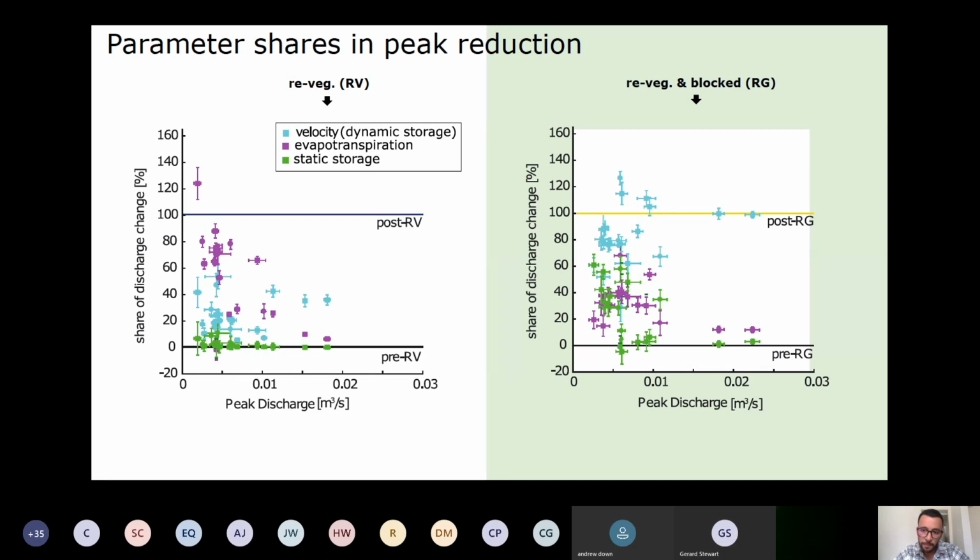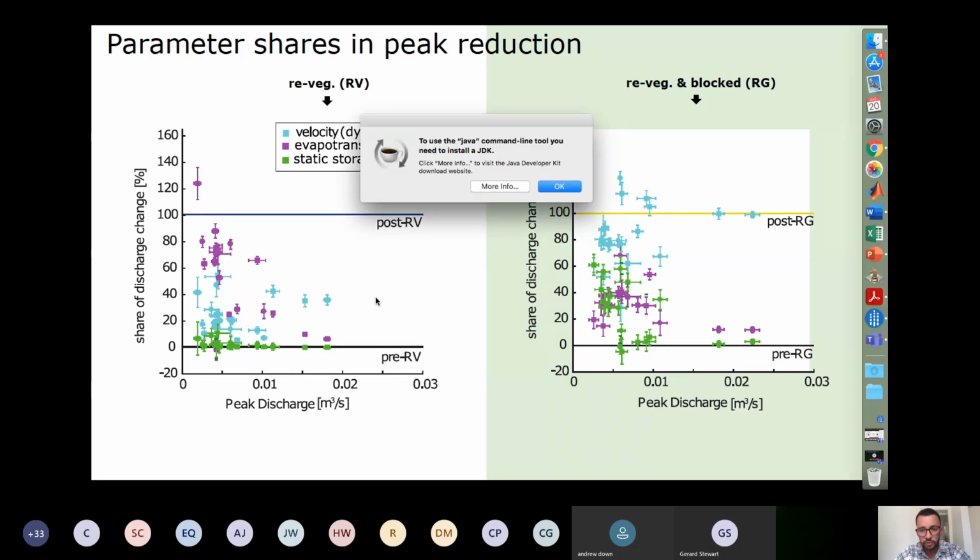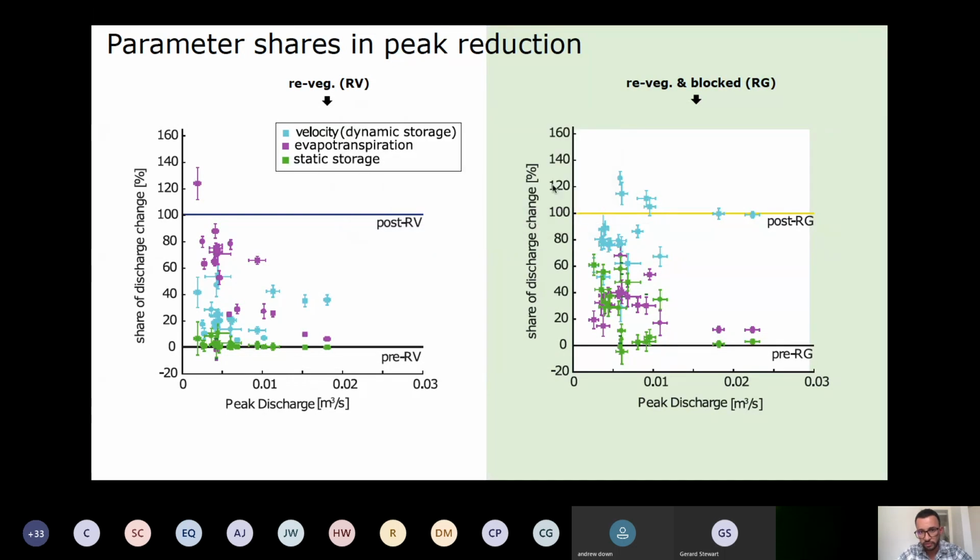It just means that velocity for that particular storm was 3 times more important than evaporation, for instance. If evaporation is 50% and velocity is 150%, that just means velocity is 3 times more important. And it does not tell us anything about the absolute magnitude of these parameters.